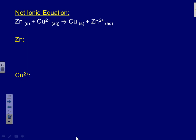So let's consider the zinc first. What's happening to the zinc? Well, let's break the chemical reaction into two halves. We're going to pull out the zincs, give them their own chemical reaction, and we're going to pull out the coppers and give them their own chemical reaction. When we split a reaction into halves, they're called half reactions. So we're going to look at the zinc half reaction. Zn, zero charge, is becoming Zn plus 2, or 2 plus, it doesn't matter.